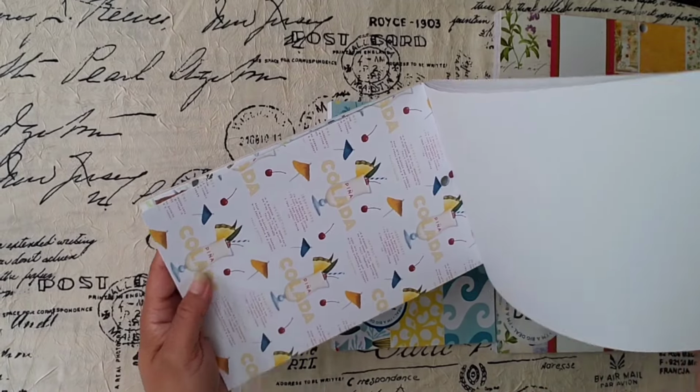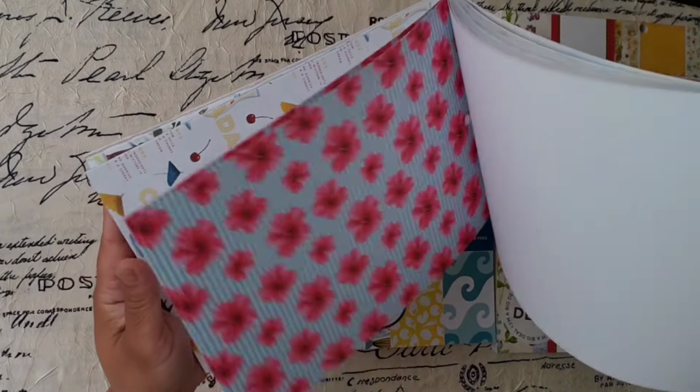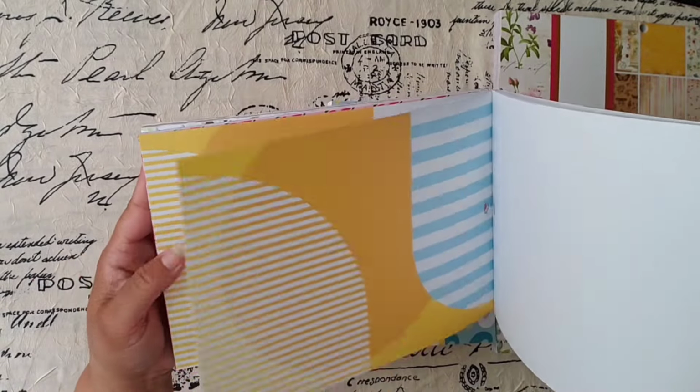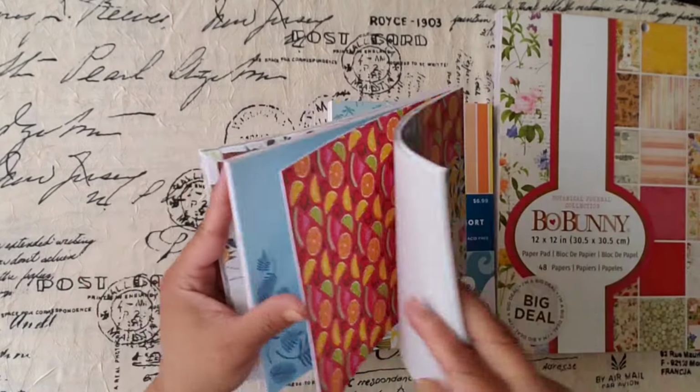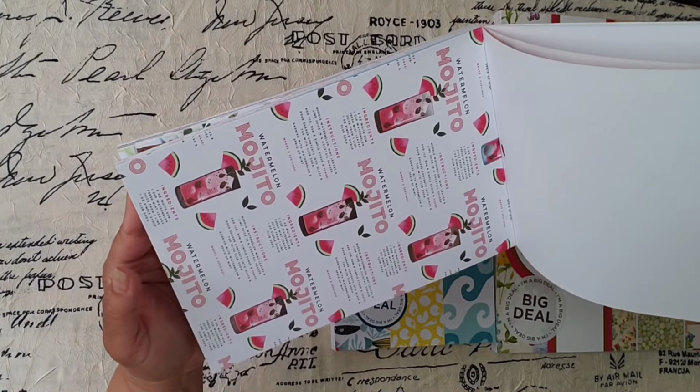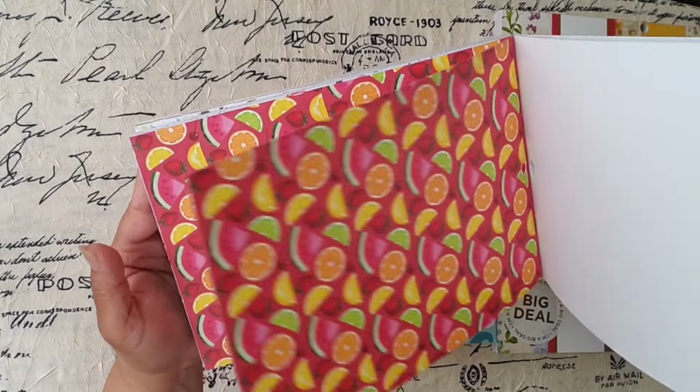Piña colada! Piña colada, you guys. Oh, look, you guys, isn't that beautiful? Oh my goodness, so happy. And the color is so vibrant. Watermelon mojito. I haven't tried this one. Look at this.